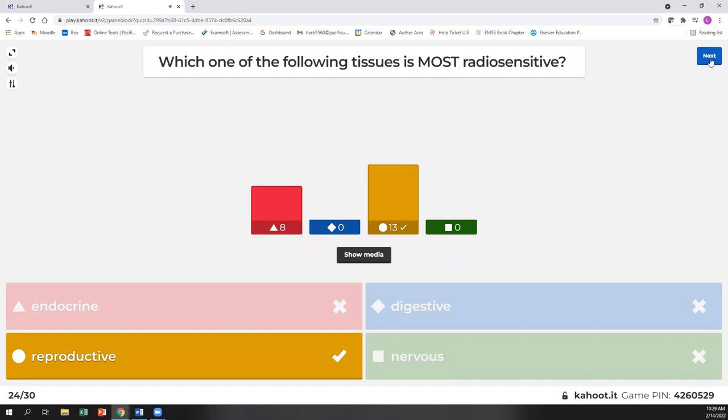Reproductive. So just think of anything that multiplies quickly is going to be more radiosensitive.